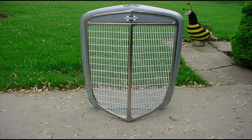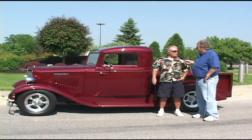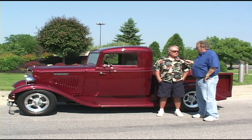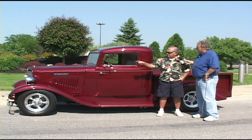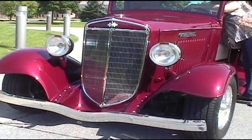The grill I had made, it's original design grill. They took the original grill and transposed it over to stainless steel so that I don't ever have to worry about it rusting or anything. And the lights? The lights are aftermarket lights, but they're physically the exact same size as the originals.